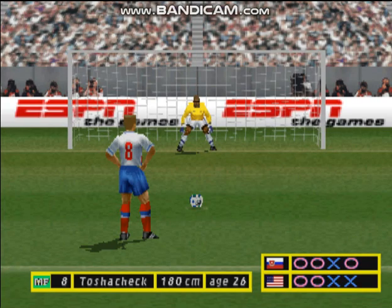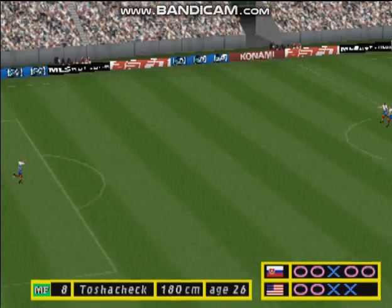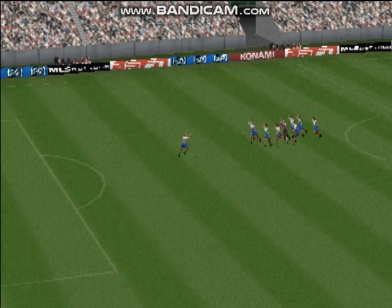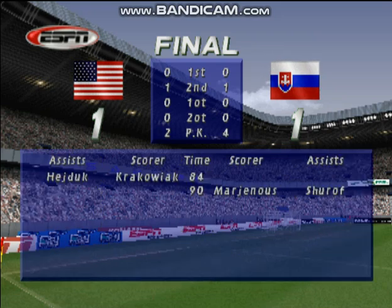Slovakia. Fifth player, number 8. He knows he can put it away right here. The game is over. Slovakia, when it came down to it, were the calmer of the two sides and won the penalty shootout. A tremendous match for the fans and one played in the spirit of the game.